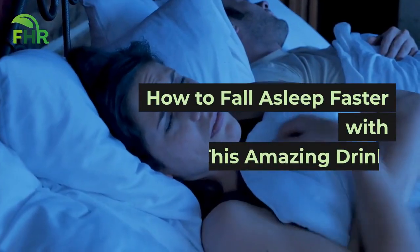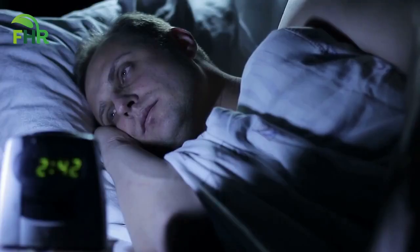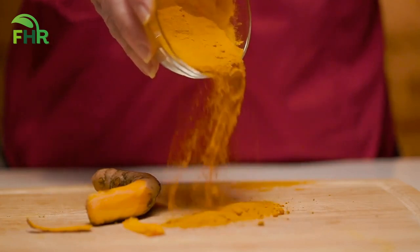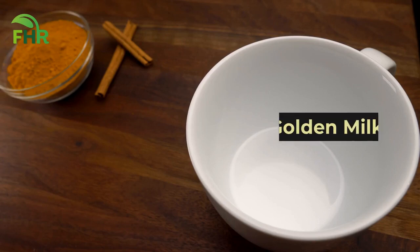How to fall asleep faster with this amazing drink. Are you struggling to fall asleep at night? Give this amazing drink a try, and fall asleep peacefully in no time. Introducing Golden Milk.